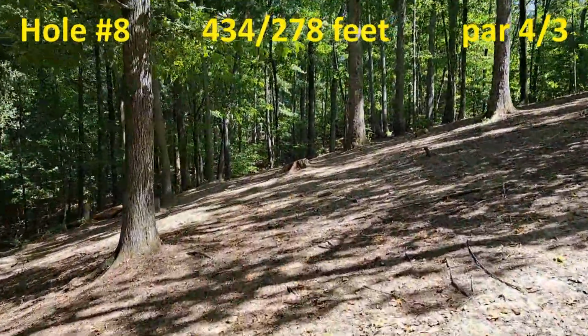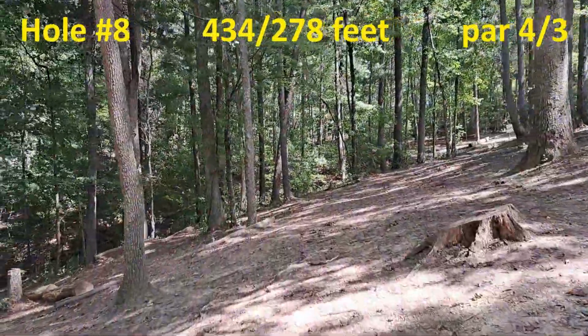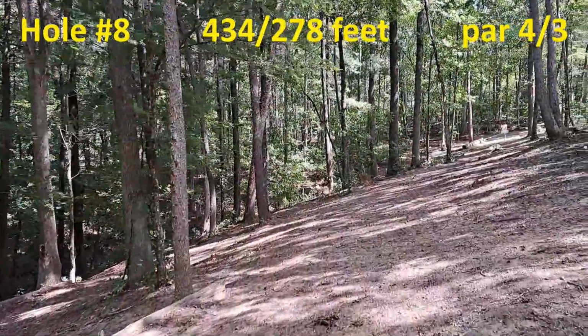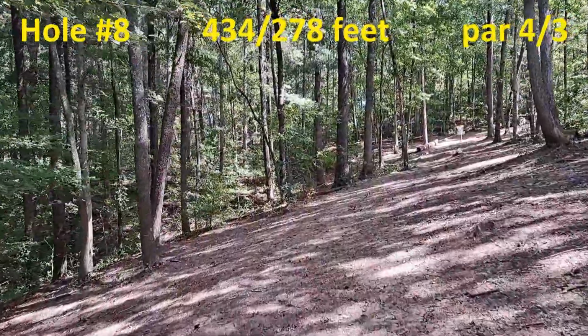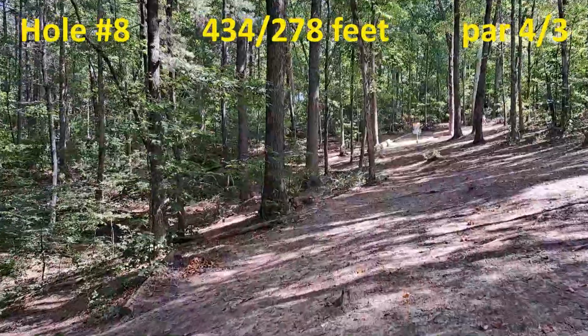Like the previous hole, this fairway has a steep right to left cross slope, and the tightness of this hole ensures that you really have to pick your line and hit it in order to get a good score on this hole.